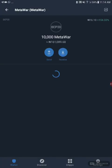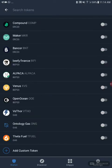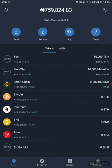Now you're done. You see, I just got credited this amount, which is equivalent to 161,000 naira in MetaWare. So you are getting the point now, right? All you have to do is keep doing this and you will get everything. If you come here, you see my balance has added up. My balance is now 750,000. That's all you have to do, just keep on adding all these.